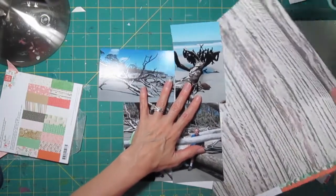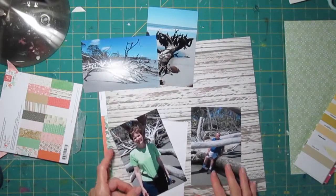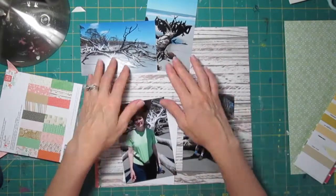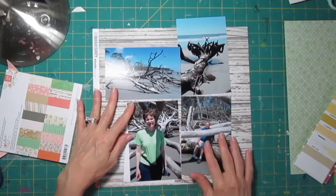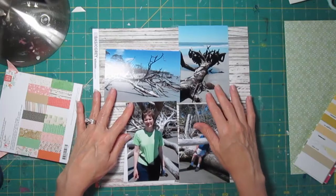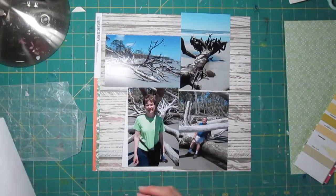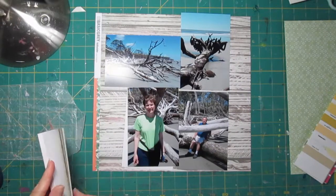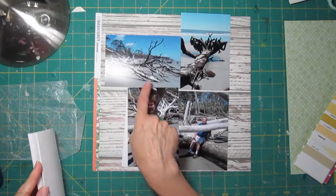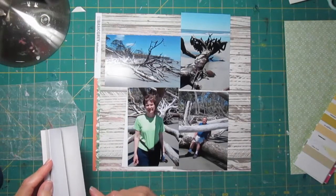Let me flip something around here. It's a little bit heavier design down here on the bottom. Yeah, I like that too. So we'll have to see which way it's going to work. I think I'll trim a little bit of this off and see if I can add a little more designer paper to the page. I've got to have somewhere for a title. It's probably going to end up here.